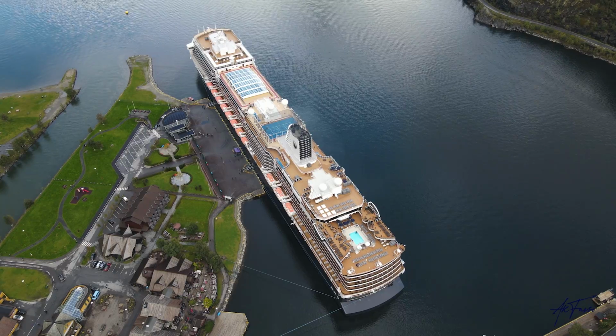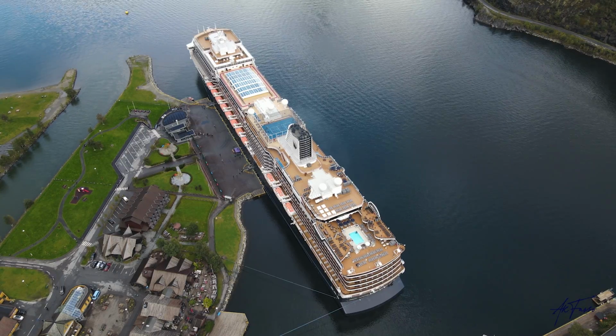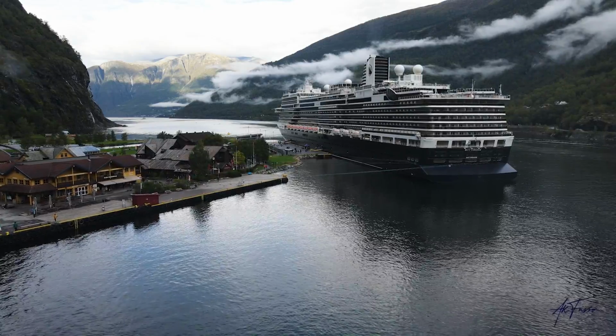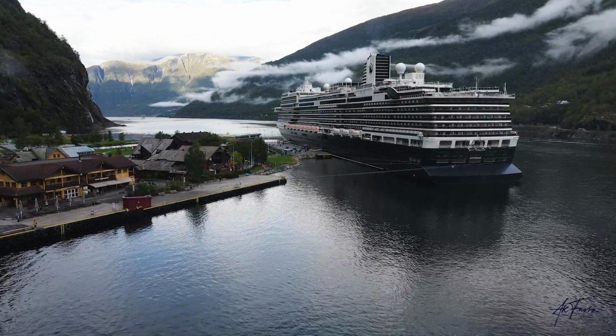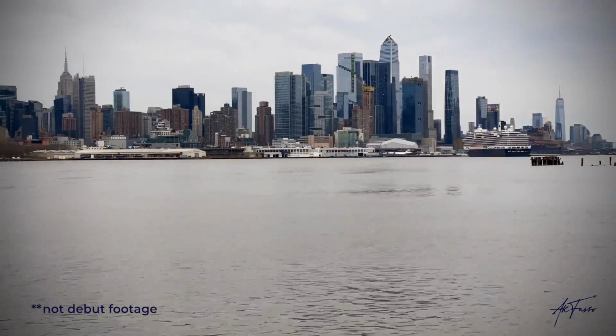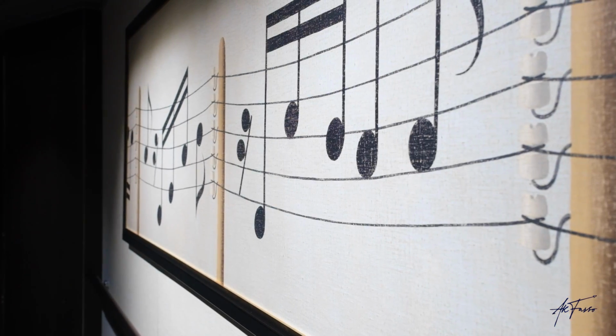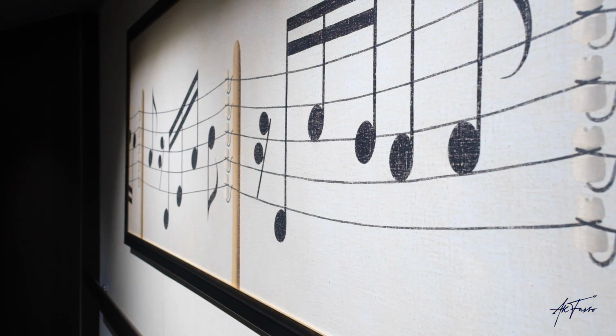The MS Rotterdam holds 2,668 guests and is the 11th ship in the Holland America fleet and the 3rd vessel in the Pinnacle class series, having made its debut in July 2021. And though it's one of the smaller ships that I've been on, it certainly packs a punch with the amenities and the service. And I think I'll start my review by talking about the theme of the ship, which is music. So if you are a music lover, this is the cruise to be on.